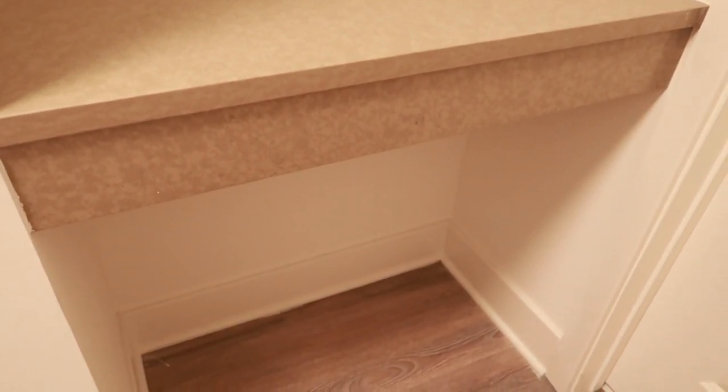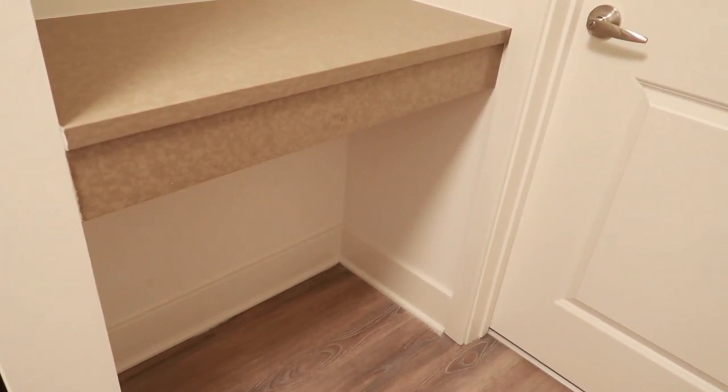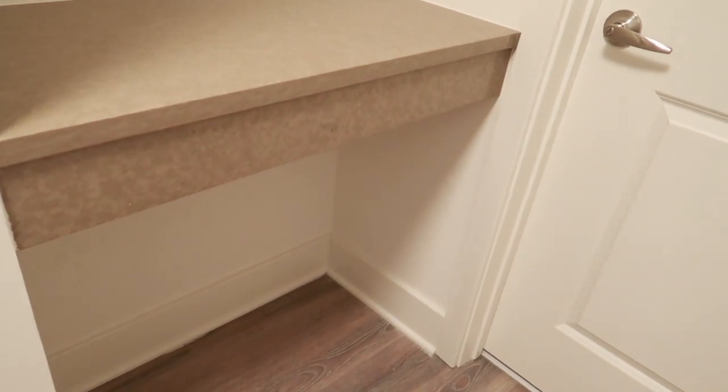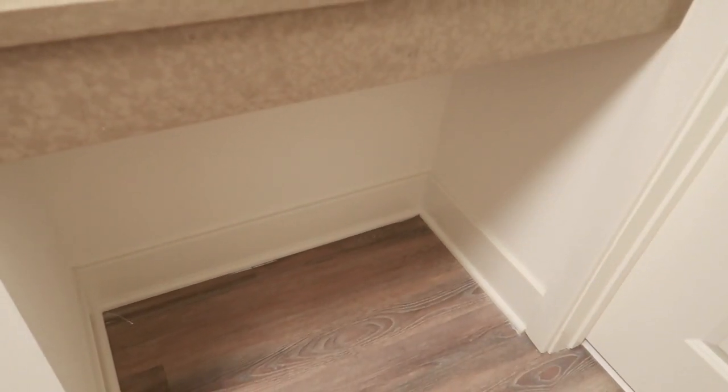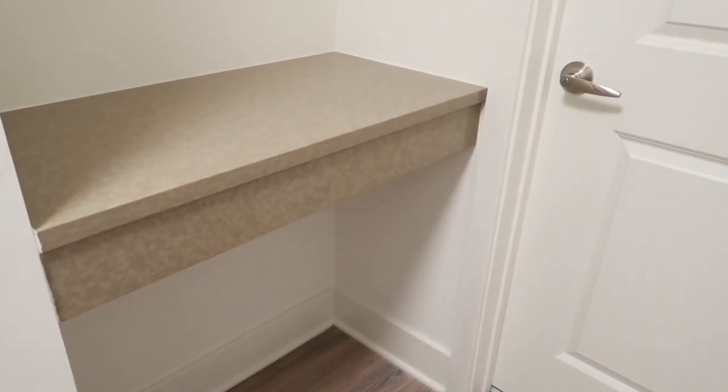Anywho, this is the counter, quartz countertop. It's about waist height, a little bit lower than the kitchen island. If you pull a chair or some type of seating furniture piece up to it, it would probably need to be a counter height bar stool. I think you probably could put a regular dining chair here, but I'm still gonna pull one of my bar stools up to it.